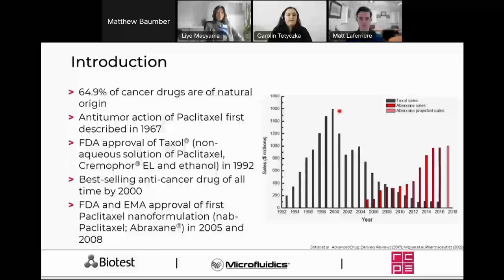In 2005 and 2008, FDA and EMA then approved the first paclitaxel nano formulation, the so-called nab-paclitaxel or Abraxane. As you can see here, the sales of Taxol decreased, while the sales of Abraxane significantly increased, and by 2020, it was estimated that the annual sales would be $2 billion.